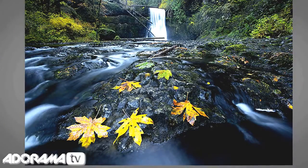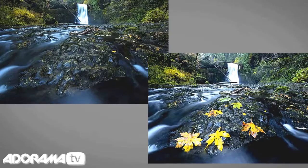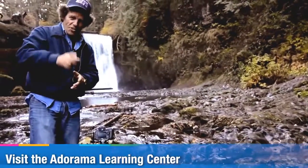Compare that with the polarized shot with no leaves, and now the polarized shot with leaves. I think it's a little bit more compelling. I'm simply doing what Mother Nature intended. Hey, you can do this.